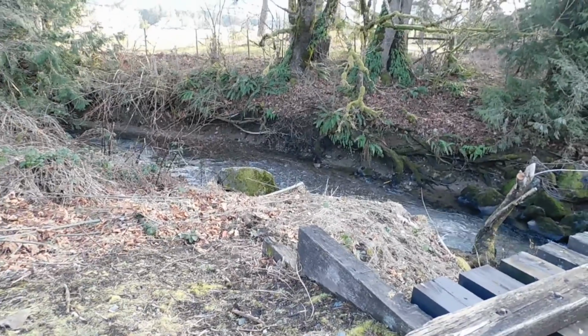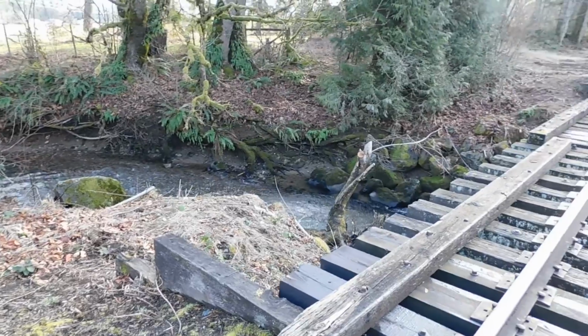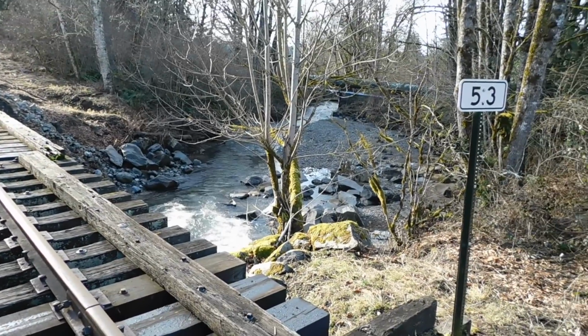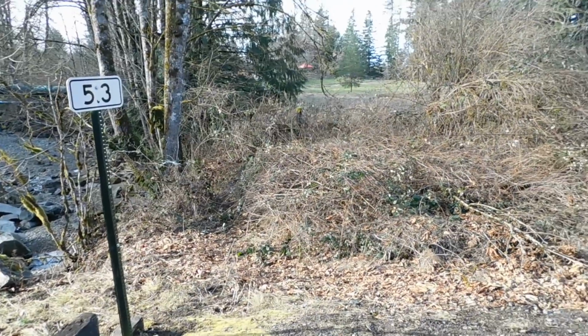Well, here we are on the other side of the bridge. We're on the north side of it now, facing south. And you can see here's the creek from this angle. And there's the pipeline over there. And then we have pasture over here.